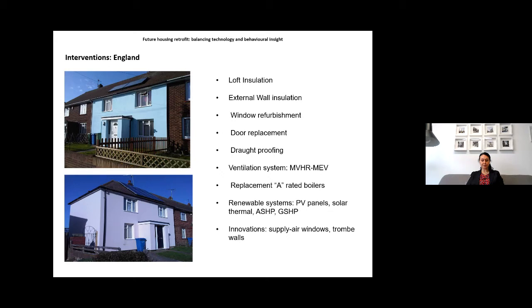The UPVC windows were refurbished rather than replaced and made more airtight. The doors were replaced, and the leakage points were sealed. Depending on the initial air permeability of the houses, a choice was made to install mechanical ventilation heat recovery in those that could achieve better air tightness, and mechanical extract ventilation was installed in the others.